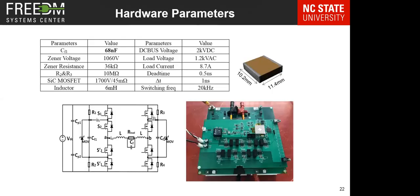So now is the experiment verification part. As you can see here is the 10 kilowatt prototype we built for the first version. We are working on the 85 kilowatt version now. It's under development. So you can see this is the flying capacitor we need. It's in 4540 package. The size is very small. Also, it could handle 2 kV isolation. The capacitance is only 68 nanofarad.